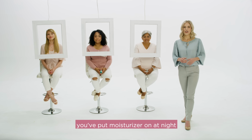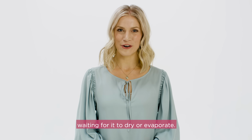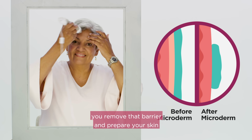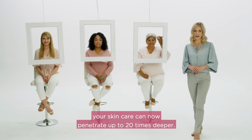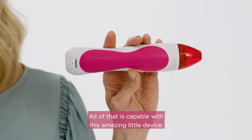And if you're like me, you've put moisturizer on at night and walked around the house fanning your face, waiting for it to dry or evaporate. That's because your skincare is just sitting on the surface of your skin. With the Personal Microderm, you remove that barrier and prepare your skin for deeper absorption. In fact, with the dead, dull skin removed, your skincare can now penetrate up to 20 times deeper. All of that is capable with this amazing little device.